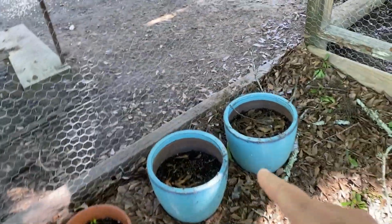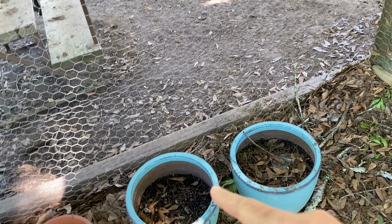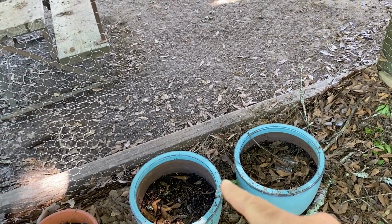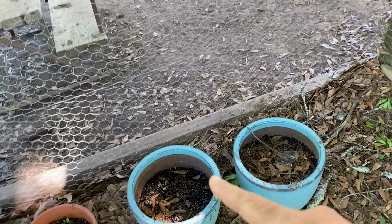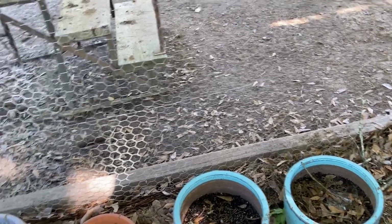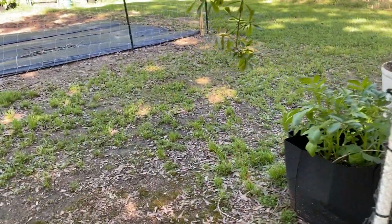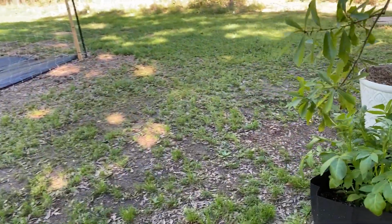And I had tried for the 2nd year in a row to plant some poppies in here, and I didn't realize that they needed to be put in the refrigerator for a while, the seeds, before you plant them. So we'll try that again next year. I'll put a different kind of flower in there.